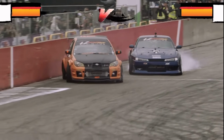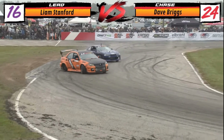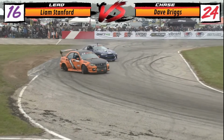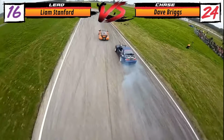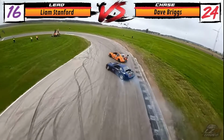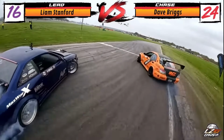Liam not caring about that cone. Good initiation along the wall. We'll see if Dave's able to hang tight with all the angles that Liam's able to throw into this as they come around our first set of outside zones. Transitioning back through, Dave holding the car back, but Liam able to keep the car on the track, staying away from the grass. Dave eyeing up that grass, is he going to take it? Ooh, just dips a toe in.